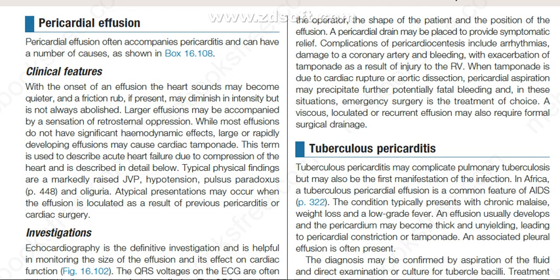While most effusions do not have significant hemodynamic effects, large or rapidly developing effusions may cause cardiac tamponade. This term is used to describe acute heart failure due to compression of the heart, and is described in detail below. Typical physical examination findings are markedly raised JVP, hypotension, pulsus paradoxus, and oliguria.